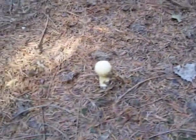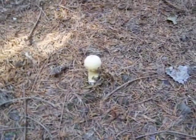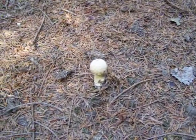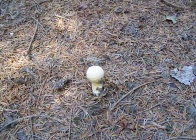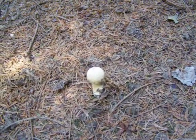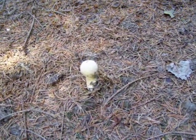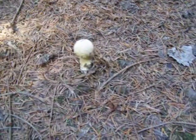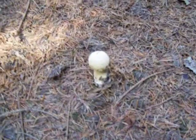This is an Amanita muscaria variety formosa. And there is debate on that Latin name, but it's commonly known as the fly agaric.